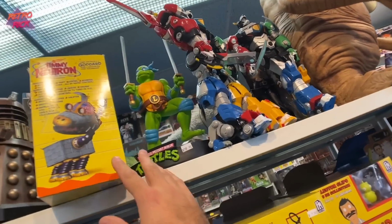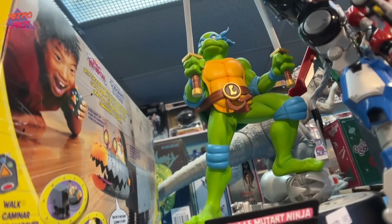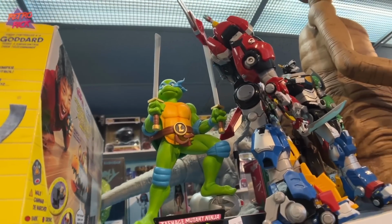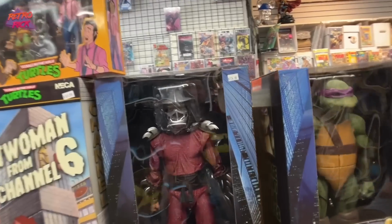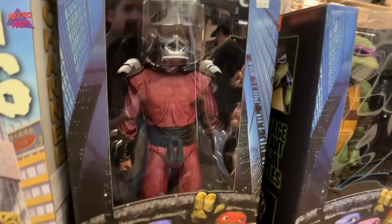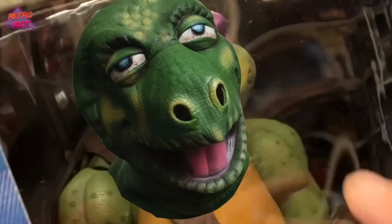Dude, I really like this Leo. Look at that Leo. So clean. It's like the big figures I like to have up on shelves, with little figures in front of them. These are some more figures that I've wanted for a while. I just can't get myself to pull the trigger, but they are so detailed.